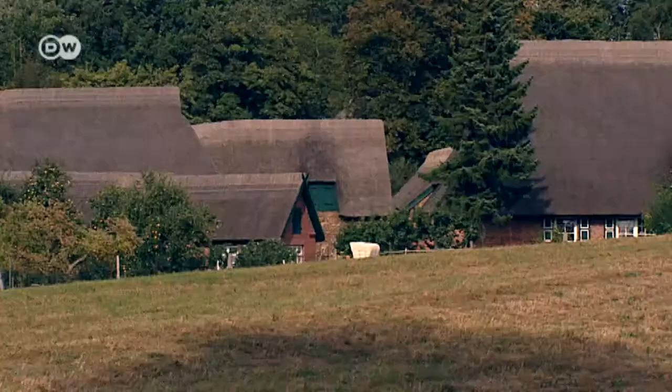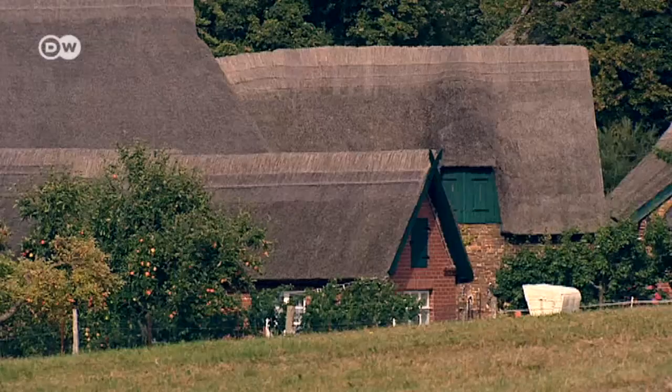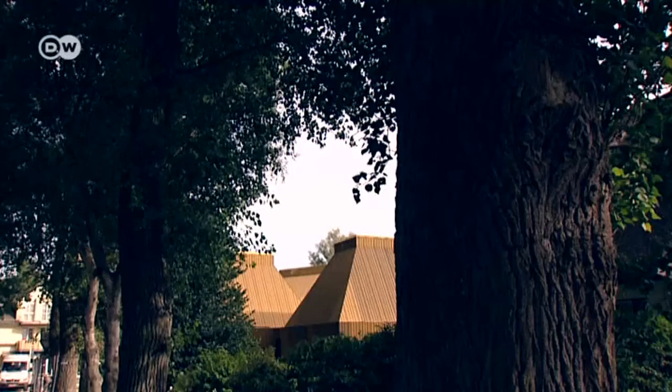This nearby farm inspired the museum's architects. It's on the hill opposite the Art Museum. Berlin architects Staab based their blueprint for the museum on the farm. Their design won an international competition.